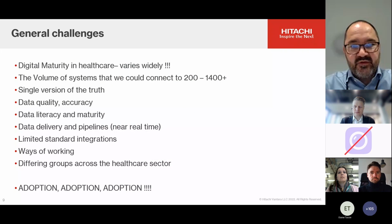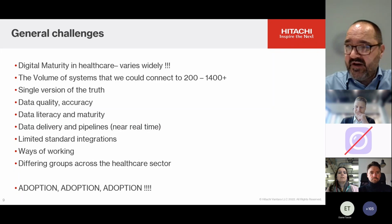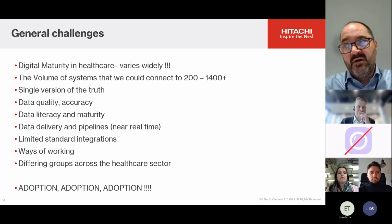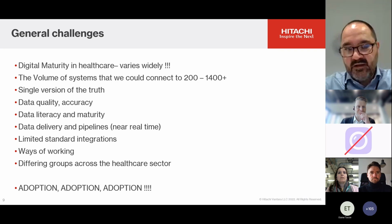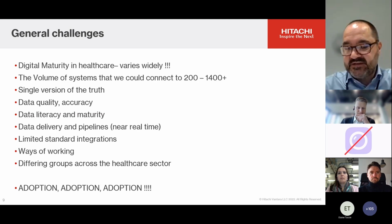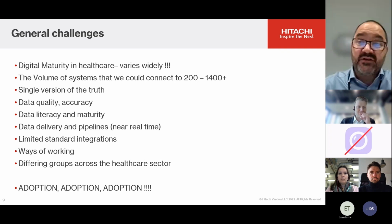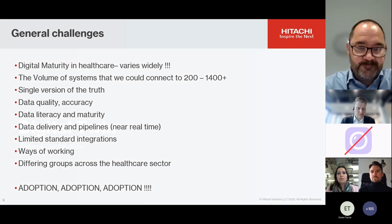So generally, there are a number of key challenges in terms of data accuracy and also things like maturity. There's a vast variation in the way that healthcare systems work. The volume of systems that are involved in healthcare: we've worked with organizations where they have anywhere from 200 systems that they work with on a daily basis up to 1,400 plus. So lots of technology out there, and how does all that come together, and how do we then present that back to clinicians and operational leaders to be able to make decisions in real time? So lots of challenges, and particularly around adoption, because of the vast majority of systems that they have to interact with today. So how do we make that simpler?